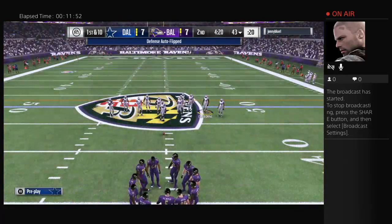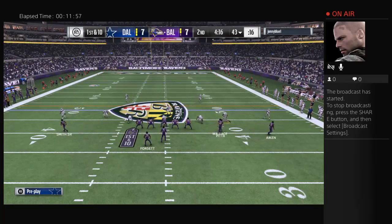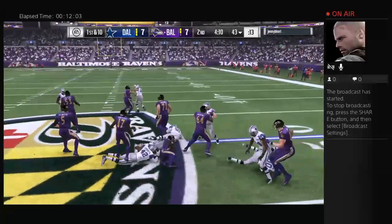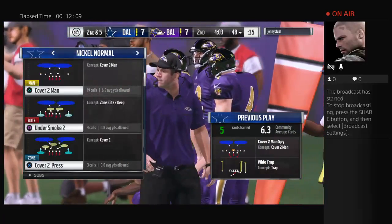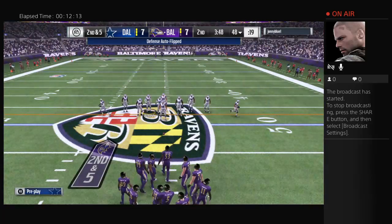So the run moves the chains, and here we go on 1st down. They'll run it now out of the gun. And he's going to bull his way forward to the 48. Give him 5 on the carry there, and it'll be 2nd down. And that's exactly what you want on a 1st down run. Pick up 5 yards, bring up 2nd and 5.